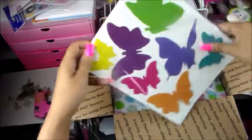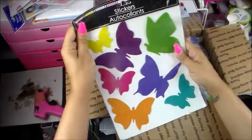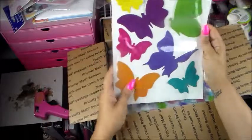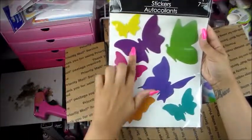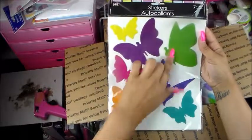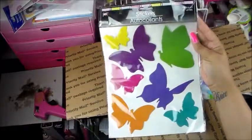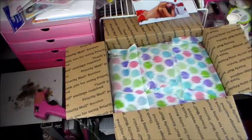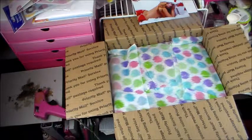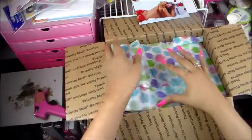So the next thing in the box is this. These are so pretty. I've never seen these. I think these came from the Dollar Tree. And look at their butterfly stickers. Look at how pretty they are. So colorful. Oh, I love them. Thank you. You guys, some of the stuff I kind of want to hoard so that I can decorate my new craft room when I move to my house eventually in life. And I want to take some of the stuff and display it.